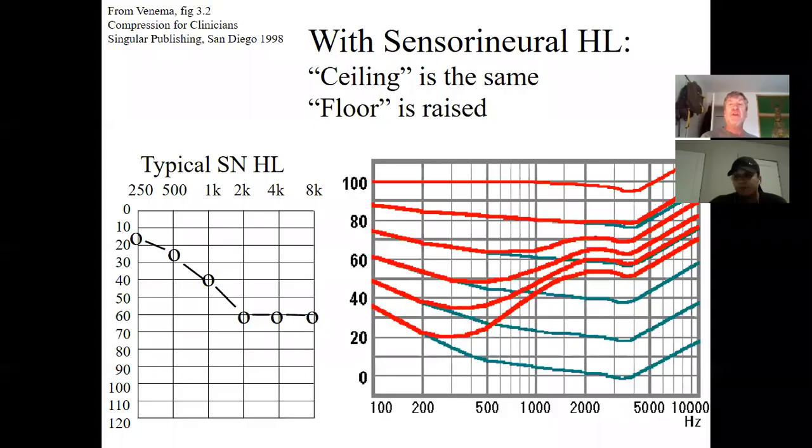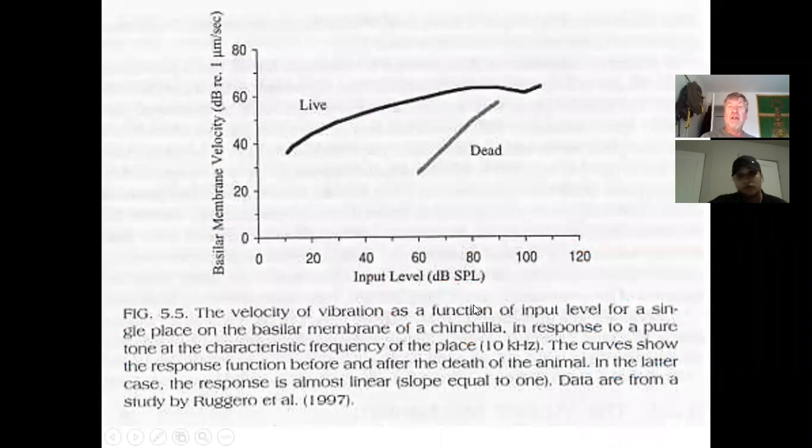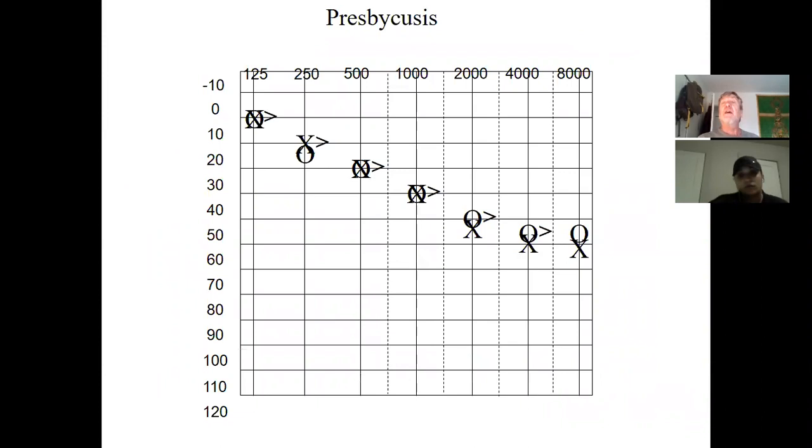Now, we are almost at the end of this unit, and I believe we just about are. Don't worry about that. It's excess. You can read it if you want. But basically, looking at types of hearing loss.